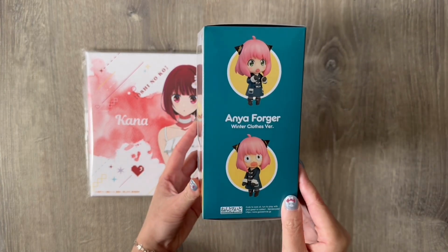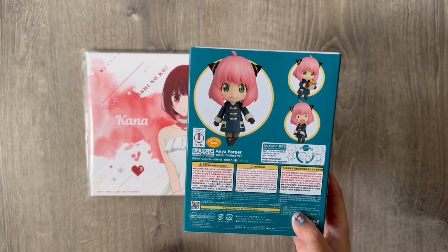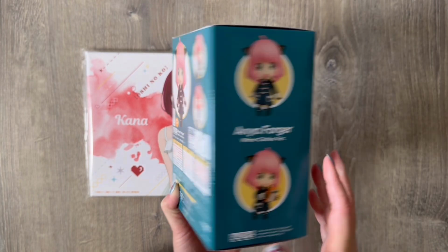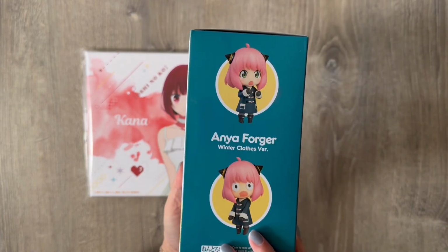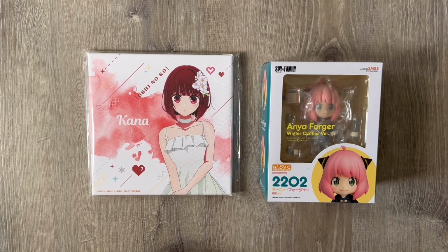This is the Anya winter version Nendoroid. I cannot wait for the movie, the Spy Family winter movie, to come out. I believe it's supposed to come out to the States in April, so I'll definitely be watching that. But yeah, that is all of her poses. I think if I had to choose what I'll assemble, I'll definitely choose this one because she just looks so chaotic. This is everything that I got from AmiAmi, and let's move on to the next items.